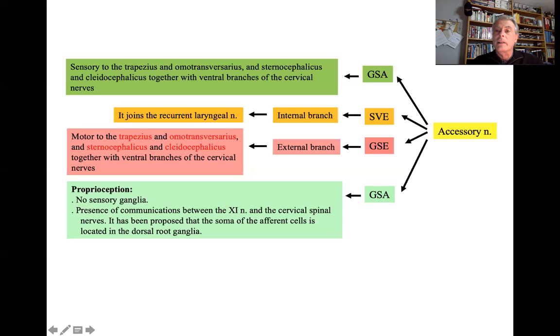So what about the accessory nerve? The accessory has also many components. Classically, they say it has a special visceral efferent and a general somatic efferent. This one is some fibers from the internal branch of the accessory that join the recurrent laryngeal nerve. So it's a special visceral efferent, and the general somatic efferent is the external branch that innervates the trapezius, homotransversarius, sternocephalicus, and cleidocephalicus. Okay.